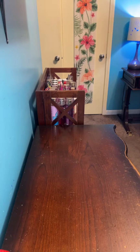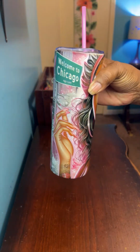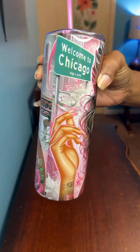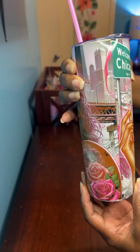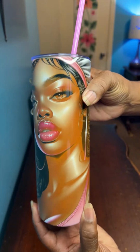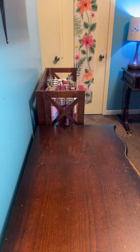Okay, so now we're going to move on to, hey, y'all, this is my little tumbler my sister gave me for my birthday. She know I be missing home, so she got me welcome to Chicago sign. It's cute. So pretty. I love my little tumbler. Okay.